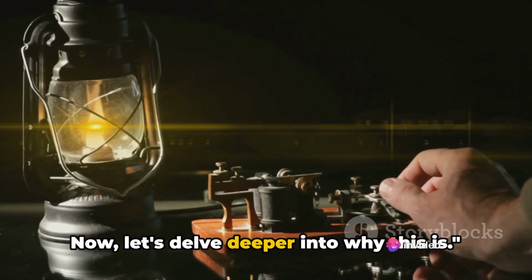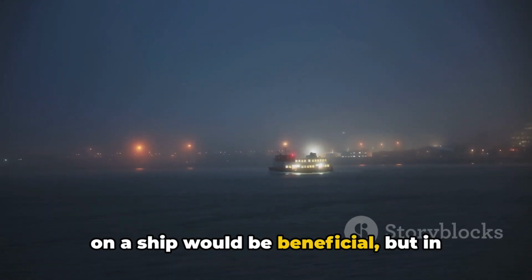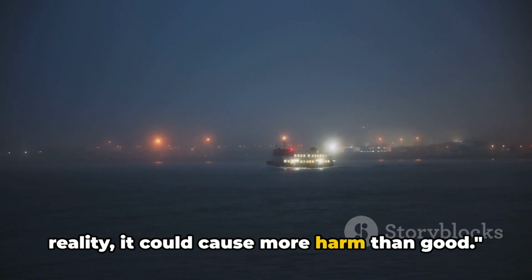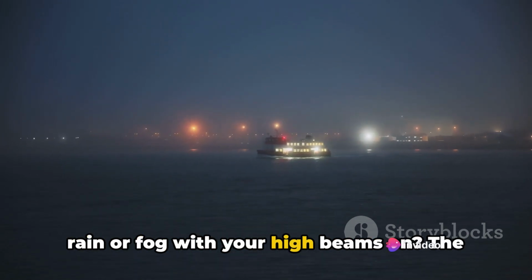Now let's delve deeper into why this is. One might think that having headlights on a ship would be beneficial, but in reality, it could cause more harm than good. Have you ever tried to drive in heavy rain or fog with your high beams on?